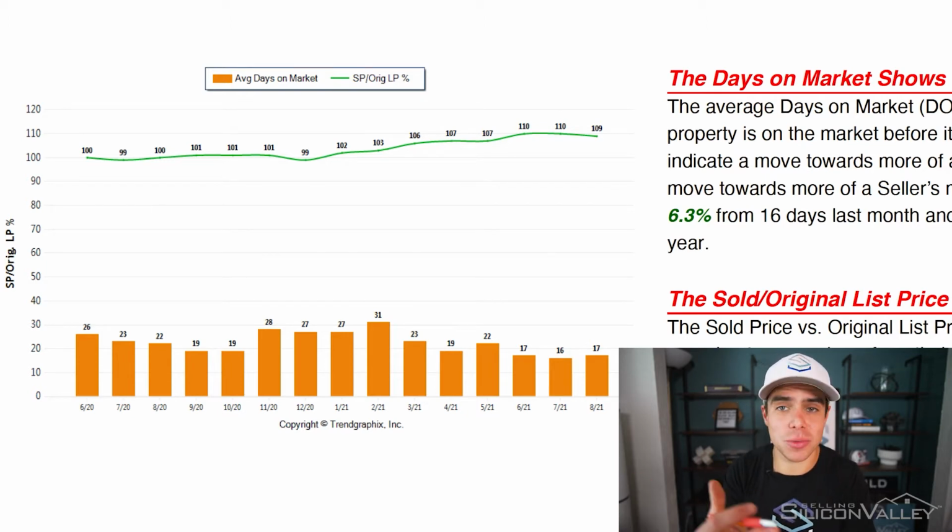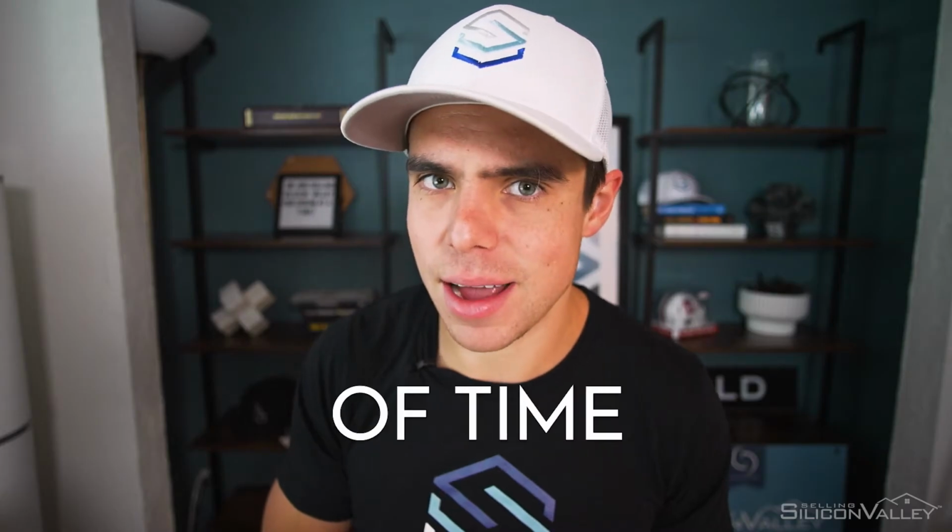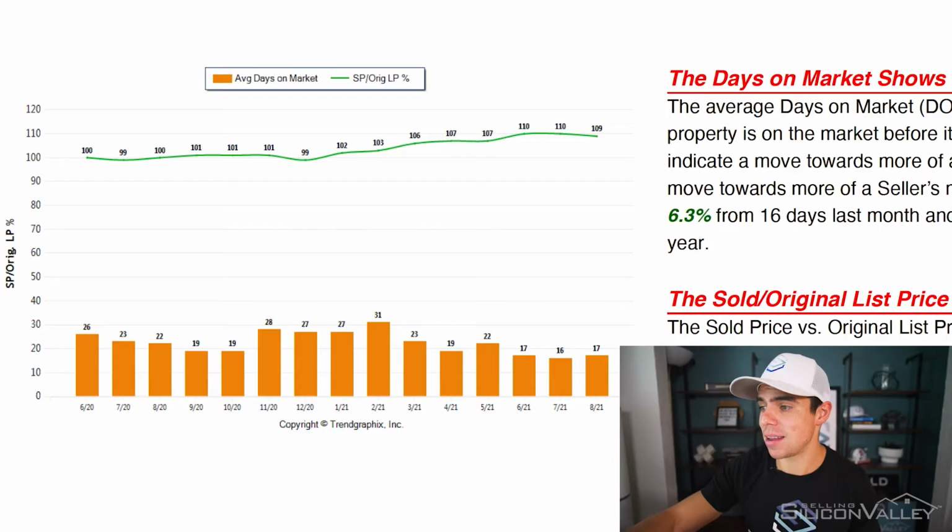And this is also represented by the orange lines as well. It's only taking 17 days for homes to sell in San Mateo. That's not a lot of time, especially when you consider that this is all the residential properties, which includes duplexes, triplexes, fourplexes, and condos and townhomes. This is not the single family sector. It is virtually guaranteed that it's way lower in terms of days on market, and the sales price to list price ratio could even be higher in just the single family sector.